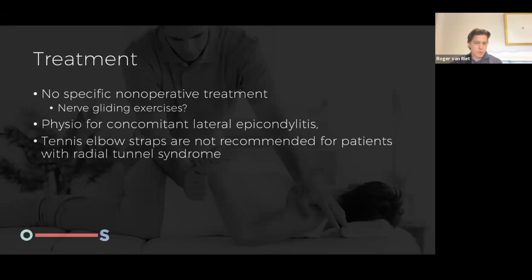Tennis elbow straps are not recommended for patients with radial tunnel syndrome, and that's very simple. When I test my tennis elbows, I ask them to resist or to extend against my hand in flexion. That's painful. I extend the elbow and do the same test. It has to be more painful in a true lateral epicondylitis, and then I push my thumb on the muscle belly of ECRB, ECRL, and then I ask them to do it again, and it has to be less painful.